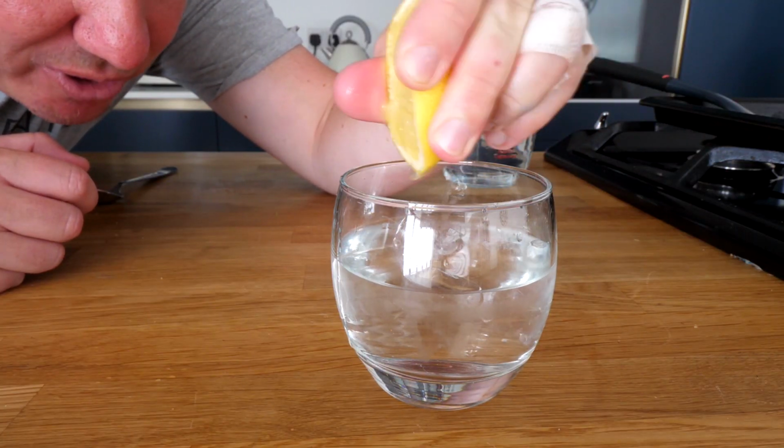You're about to see lemons in this next scene. Just before we did off camera, I sliced them up and forgot, oh, I've got quite a lot of plasters on my hands and some cuts. That hurt a lot. Don't worry, we got through it.